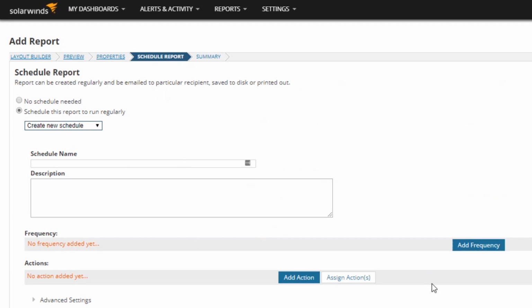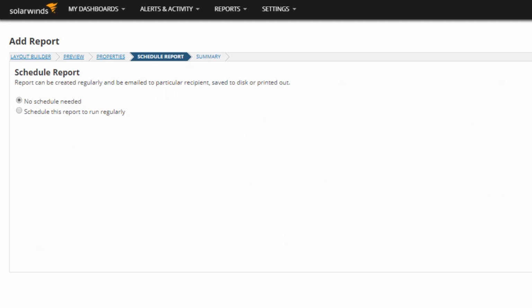And that schedule assignment looks very similar to the one that you set up for your alerting schedules, so it should also be familiar to you. I'm not going to get into the nitty-gritty details of that, because that is not what we're doing today. So I'm just going to say no schedule needed. And then it takes us to a summary where it shows us everything.